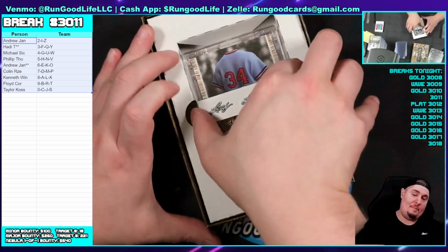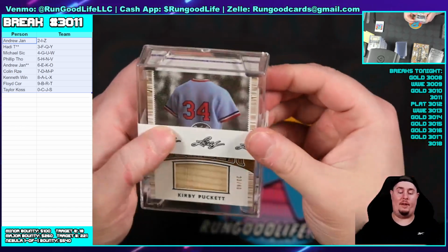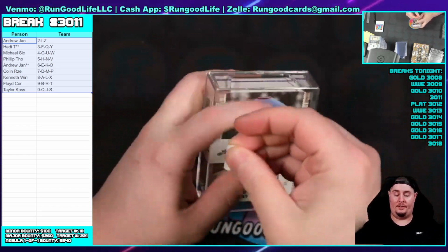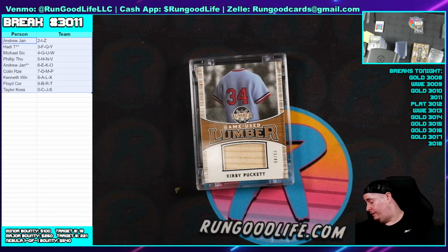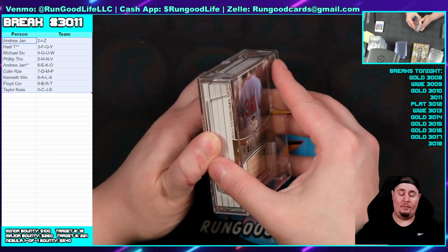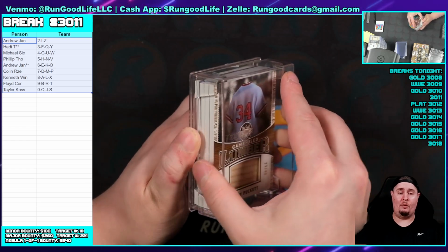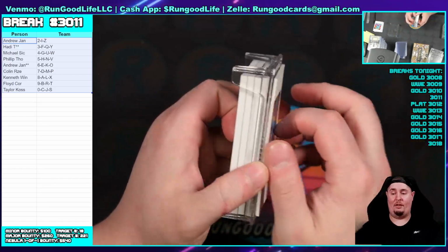That is going to be Kirby Puckett on front. Kirby Puckett, 23 of 40, going to the 3 spot. What's crazy is we do these Leaf left sides, and there's so many cards numbered to 6 and 7. But this product has so much stuff numbered to 40 and numbered to 15 and 20. I've never just seen this many low numbered.